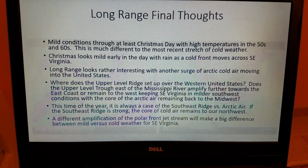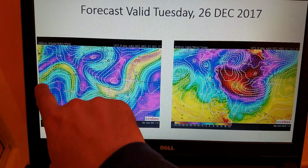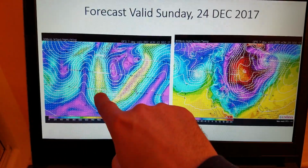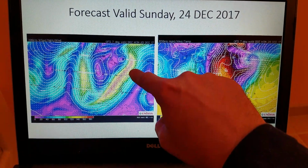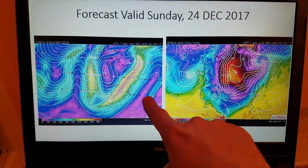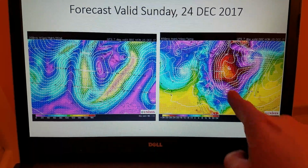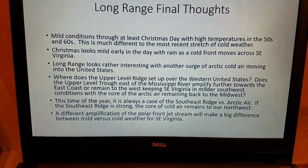But where does the amplification of the trough and the ridge set up? In other words, where does this big ridge set up? Where does the trough set up? And when we look at this pattern here, where does this ridge set up? Where does this trough set up? Do we remain in the southwesterly winds aloft over Virginia and milder temperatures? Or will this trough move all the way to the east coast and clear the coast? And will we be in much colder air? Will this much colder air be readily able to pour down into southeast Virginia and the mid-Atlantic states? So that's the real big question right now.